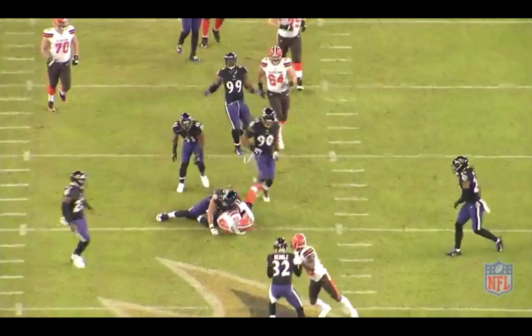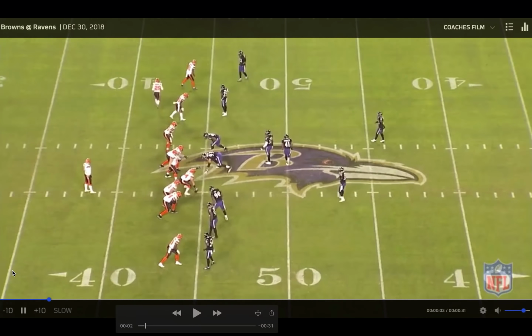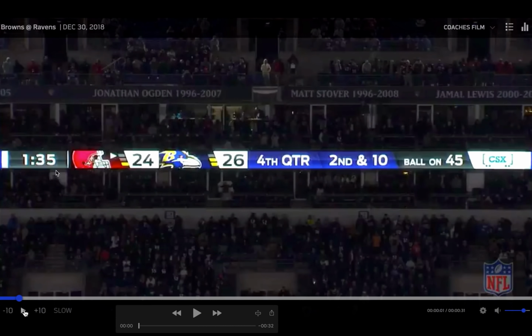That's how you protect the play. So, here we are again. It's the fourth quarter. Minute 35 to go. Down 2. We need points.